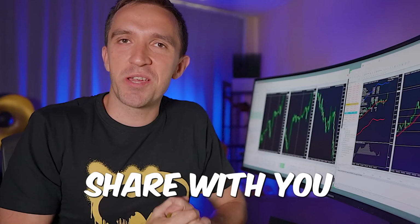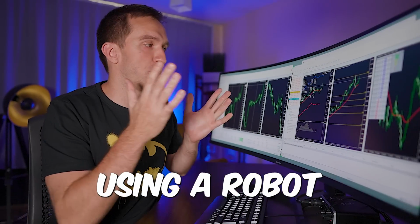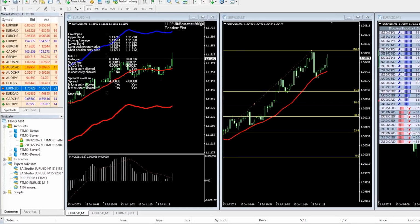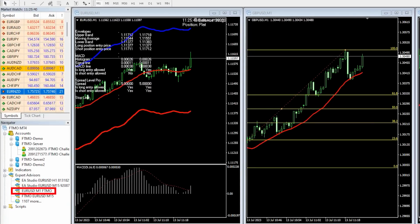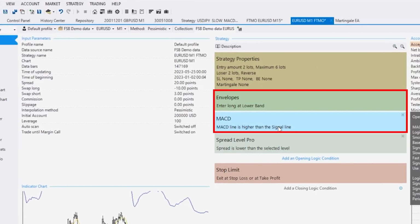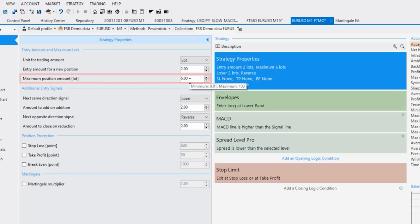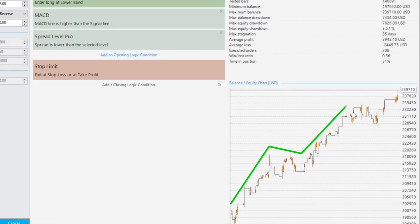In today's video, I'll share with you how I'm passing the 200k challenge using a robot for the M1 time frame that I have created with the FSB Pro, using a few entry indicators, a spread filter, and the option to add to the position. A very steady equity chart so far.